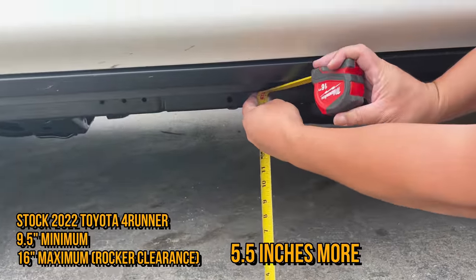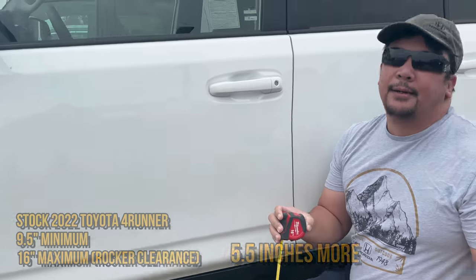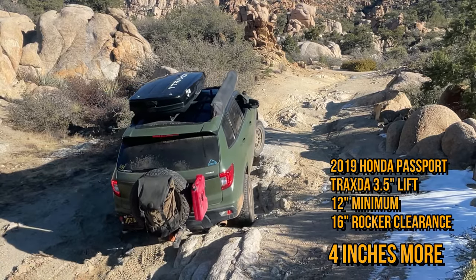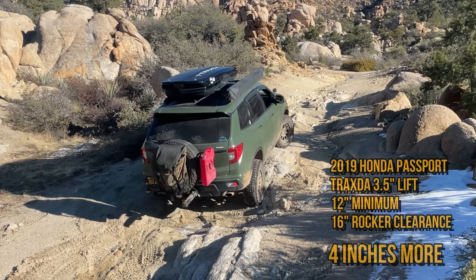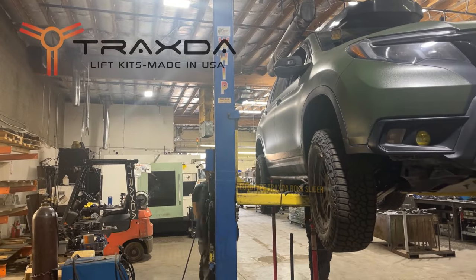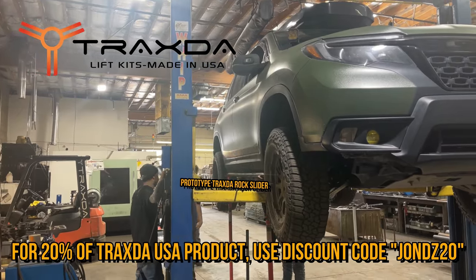This is one of the many reasons why a body-on-frame dedicated off-road vehicle will be more ready from the factory for rougher terrain. Rocker clearance will determine how big of an obstacle you could drive over. That's why it's so important. In an all-wheel drive, hitting the metal between your front and rear wheels is going to compromise the structural integrity and safety of your vehicle.